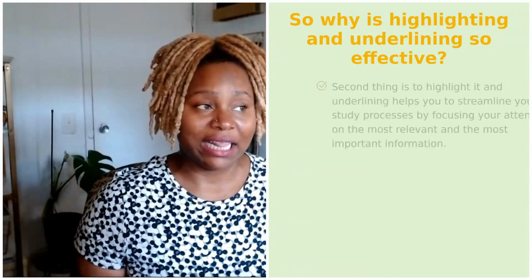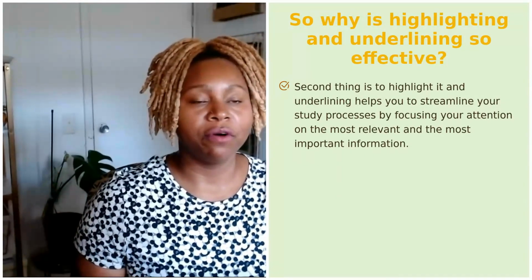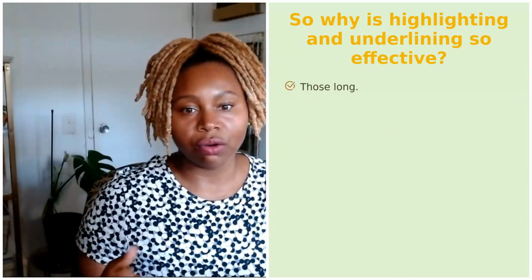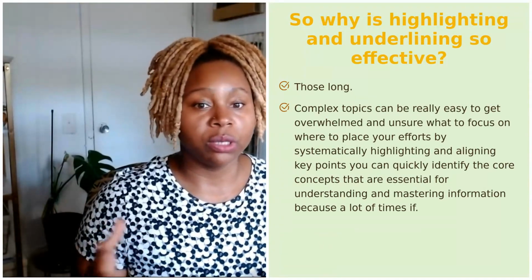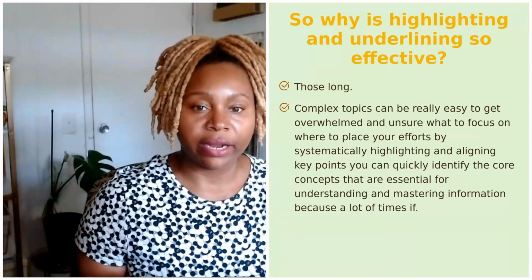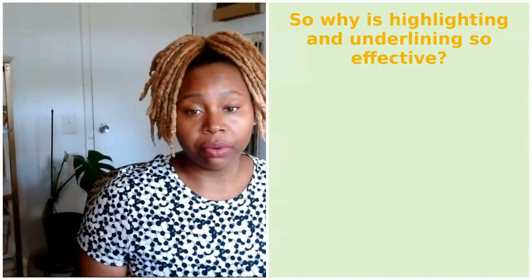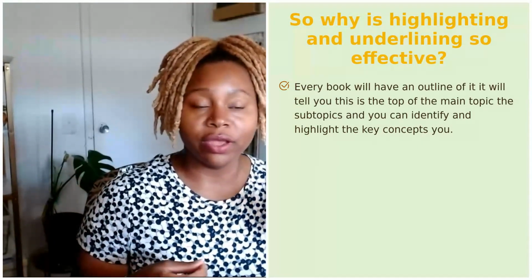The second thing is that highlighting and underlining helps you streamline your study process by focusing your attention on the most relevant and most important information. When you're faced with lengthy passages and long, complex topics, it can be really easy to get overwhelmed and unsure of where to place your efforts. By systematically highlighting and underlining key points, you can quickly identify the core concepts that are essential for understanding and mastering information. A lot of times, every book will have an outline. It will tell you the main topic and the subtopics, and you can identify and highlight the key concepts.